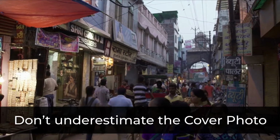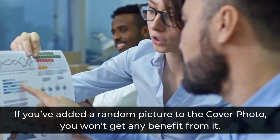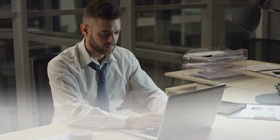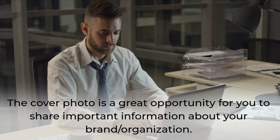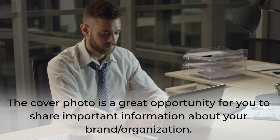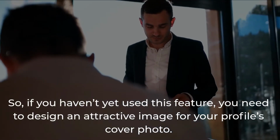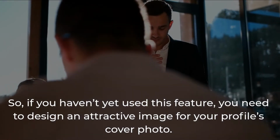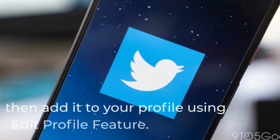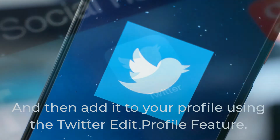Don't underestimate the cover photo. If you've added a random picture to the cover photo, you won't get any benefit from it. The cover photo is a great opportunity for you to share important information about your brand/organization. So, if you haven't yet used this feature, you need to design an attractive image for your profile's cover photo. And then add it to your profile using the Twitter Edit profile feature.